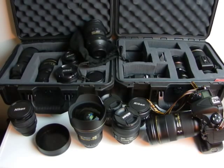That's the Tokina 16-28 2.8 review. Don't even think about buying it because it sucks.